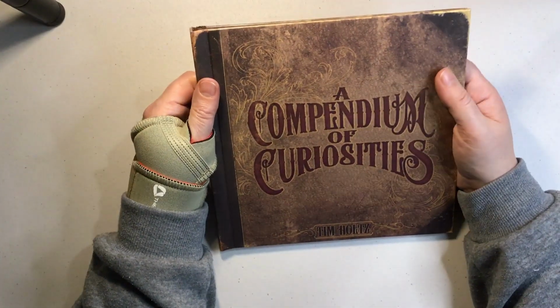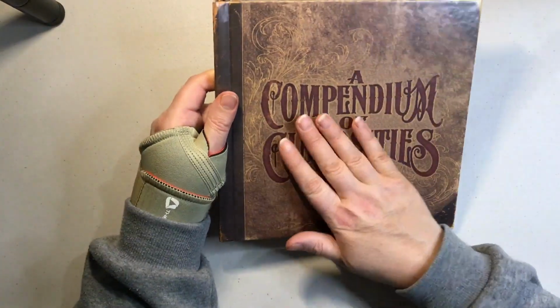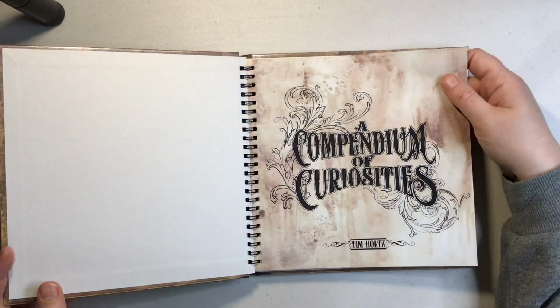But the books are a lot easier to look through. So I managed to find three books. There was this, oh, I was excited about this, a Compendium of Curiosities. It's Tim Holtz. It's not what I'm used to finding in the book section in the secondhand stores.